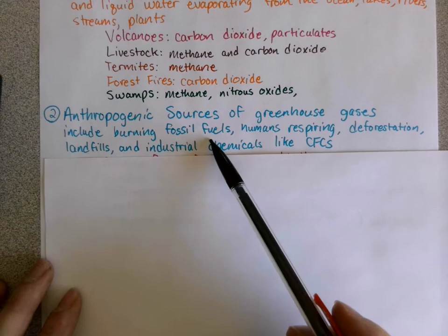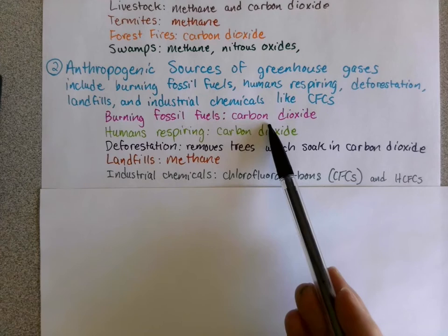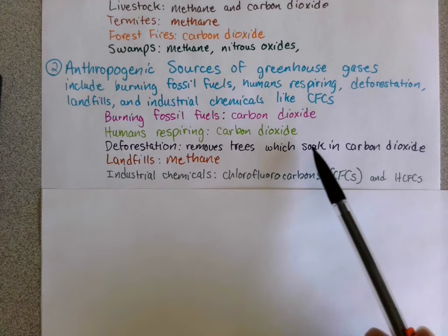So here are the anthropogenic sources of greenhouse gases. We've got burning fossil fuels, that's going to emit carbon dioxide. It's also going to emit water vapor, but the water vapor we don't really have to worry about because it has such a short residence time. Humans respiring is releasing carbon dioxide. That's also releasing water vapor as well. Deforestation removes trees, which soak in carbon dioxide. Landfills, again, are producing methane.